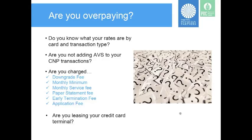Maybe you're getting charged for a paper statement. If you wanted to cancel your merchant agreement today, is there a termination fee? A lot of those will typically run around $300 to $600. And is there an application fee? Did you pay an application fee just to get your statement started again?